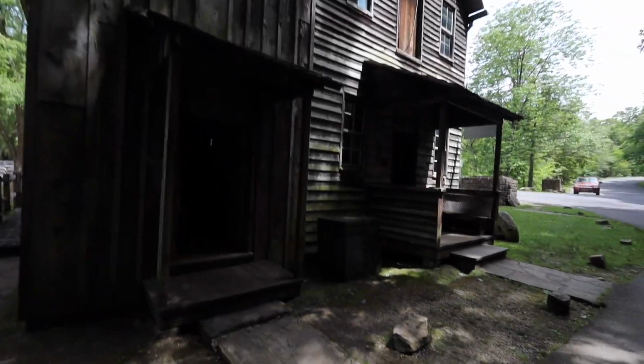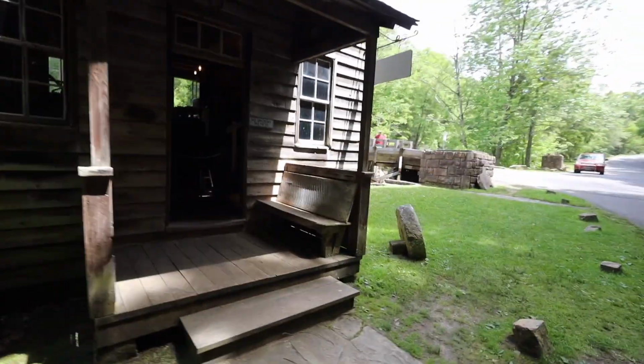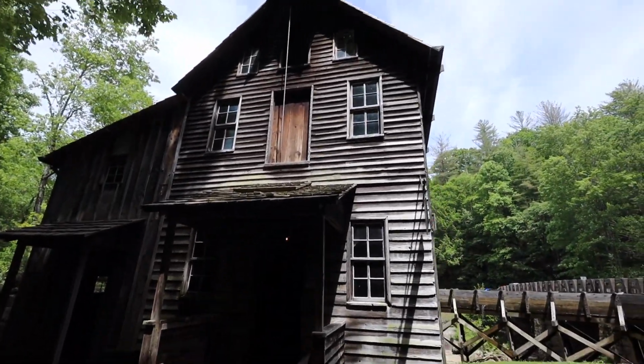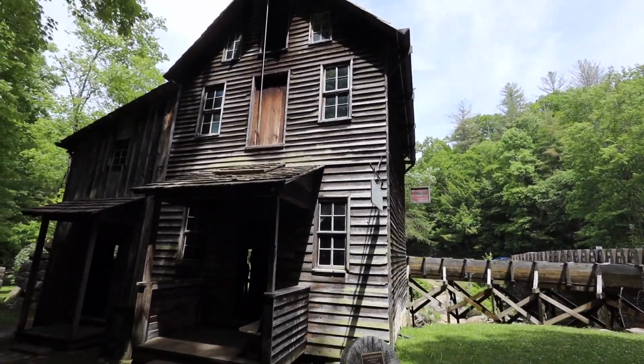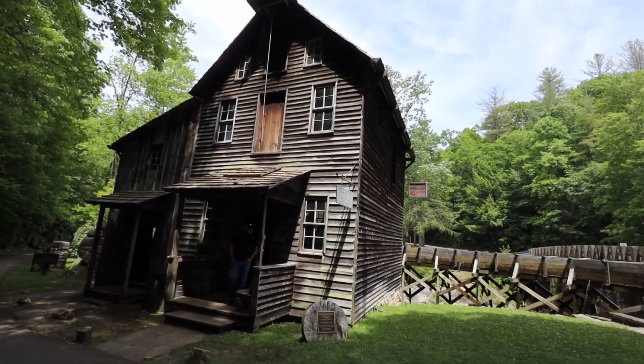Not much to see inside the grist mill. It is kind of cool to see some of the older machinery and such. But you see this grist mill in a lot of fall time pictures, postcards, Instagram. Very famous grist mill with the leaves changing. So pretty cool to see.